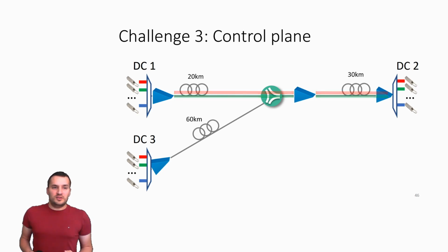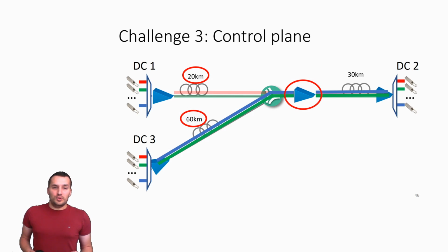Assume that the traffic demand changes. There is no traffic between data center 1 and data center 2, but there are 2 new wavelengths, green and blue, coming from data center 3. First, the receiver at data center 2 will notice much lower signal power due to longer distance that new signal traverses. And second, the output of the amplifier in the middle depends on the colors it amplifies. A different set of colors can lead to a completely different amplification result.